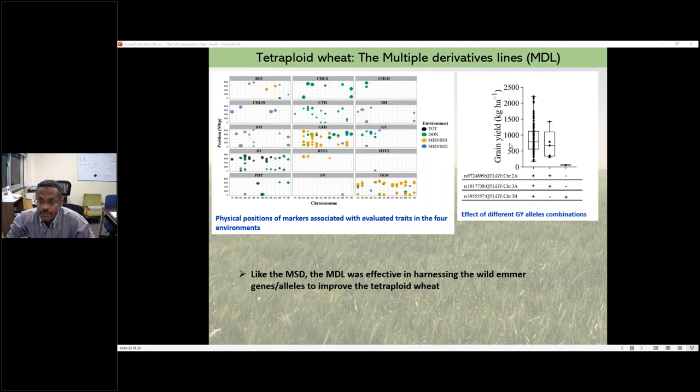And interestingly, we could identify that some of the MTAs identified in this population were completely absent in the set of elite durum wheat lines that were also genotyped with the MDL lines. And we found that the positive alleles coming from the wild emmer wheat were completely absent in the elite durum wheat accessions. We used about 50 accessions as controls, as checks, and we found that the MTAs originating from the wild emmer wheat were absent in the elite durum wheat lines studied. And we can say that, like the MSD, the MDL was also effective in harnessing the wild emmer wheat alleles to improve tetraploid wheat.